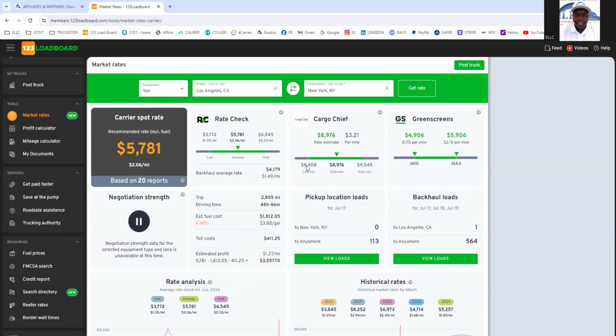The cargo chief says, hey, the low end is 84 and the high end is 95, and the mid-range is 89. So the broker is posting it for way less than what the market is dictating it should be paid, right? So this is how you negotiate the rates. You're seeing what the spot market is paying. This is how much the broker is eating into the profits, right? It's supposed to be $3.21 a mile, but they're giving 206, right? But nonetheless, the point here is east, west, west, east.